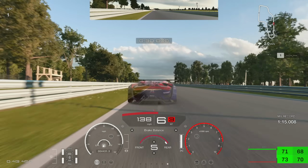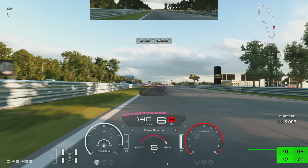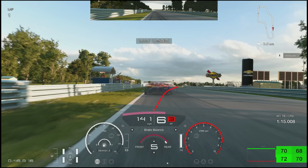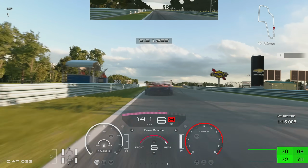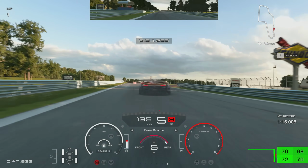So into the bus stop chicane, we are going to be looking for the 300 and the 200, but we're going to brake slightly past the 300. So past the 300 now, and you can see here we're actually turning in on the 300 board, but we're not braking yet. We're actually going to brake just before the 200 board there, about halfway in between the 300 and the 200 board, onto the brakes.